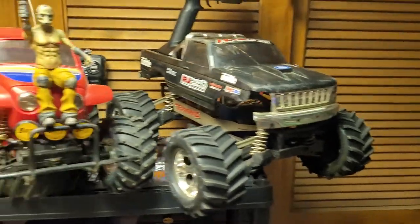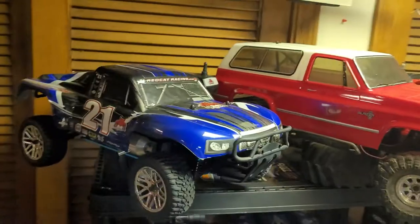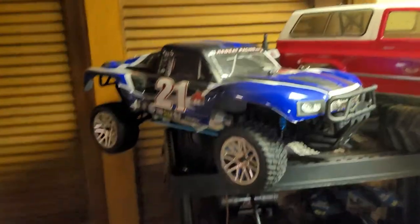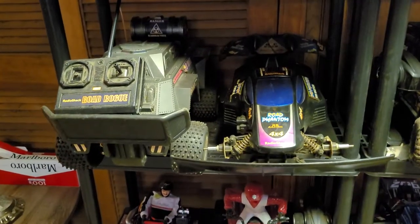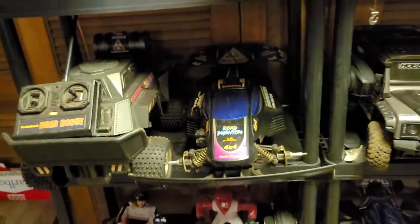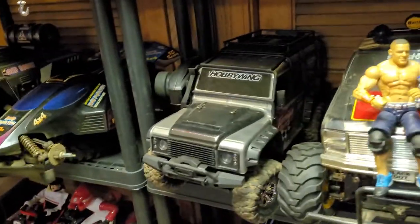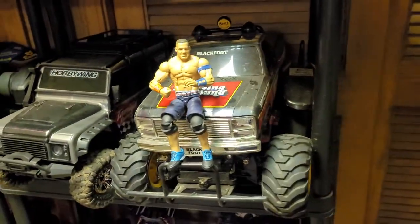Traxxas Stampede. Tamiya Monster Beetle. Patera Ascender. Red Cat. Nitro. Special tuned pipe on there. Two speed. Short course. Love that truck. An animal. And there's a couple of vintage Radio Shack cars that I'm actually working on. This Road Phantom here, I'm gonna get that going. TRX impersonator, not bad, runs good. And of course, Tamiya Blackfoot.